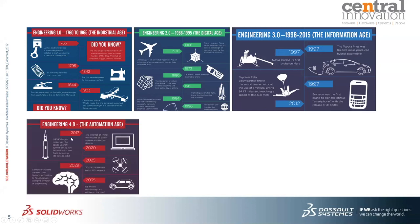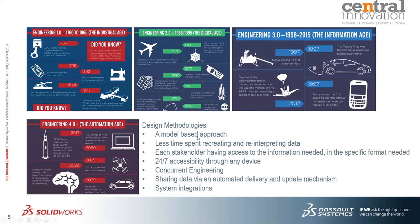The current era that we live in is Engineering 4.1, and the characteristic of this era is a model-based approach, less time spent recreating and interpreting data. Each stakeholder has access to the information needed in a specific format, 24/7 accessibility through any device, concurrent engineering, sharing data via automated delivery and update mechanisms, and system integrations. This is all that is required for us to adopt today in order to step from being good to being great.